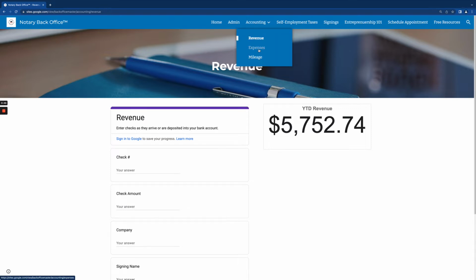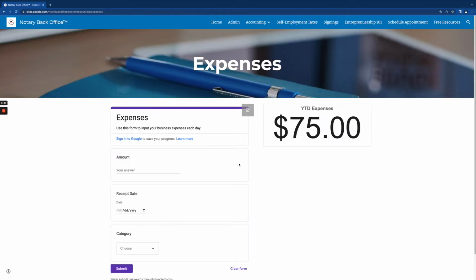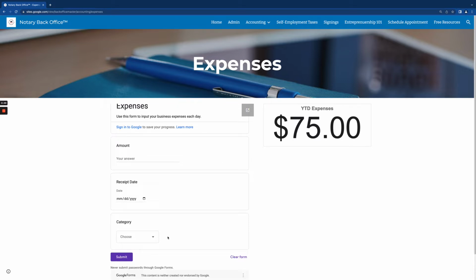There's also an expenses tab that lets you do the same thing. Now, each of these tabs, once you input the information, update in real time. But I want to wait just a second and show you one more tab before I change either of these. Let's go check out the mileage.